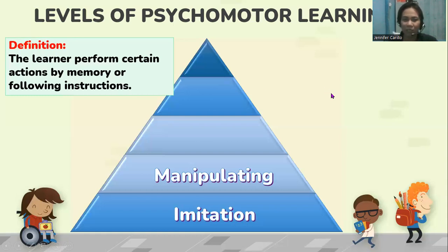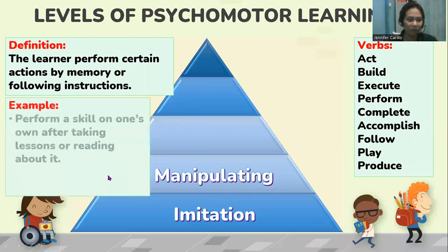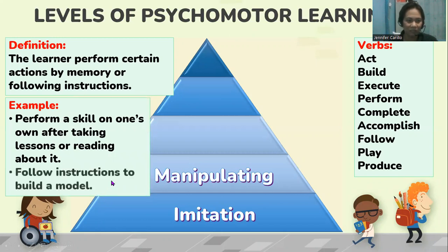So what are the verbs that we can use so that our students can develop the skill in manipulating? We can use act, build, execute, perform, complete, accomplish, follow, play, produce. Okay, so what are the learning outcomes? Let's have an example. Perform a skill on one's own after taking lessons or reading about it. Another one, follow instructions to build a model. So that is an example of manipulating.